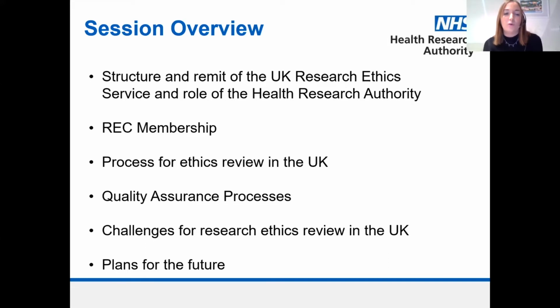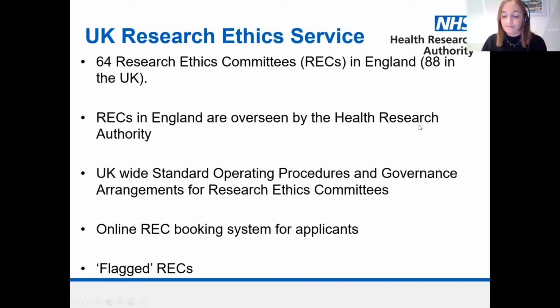I'm going to talk a little bit about our quality assurance processes. So thinking about what Gordon just said about achieving excellence, talking through some of the things that we've done to centralise and to monitor the performance of our ethics committees and to set specific standards for the committees to work to. And also, hopefully, if there is time, I'm going to speak about some of the challenges for ethics review in the UK, some of the issues that we're grappling with at the moment, and our plans for the future within the Health Research Authority.